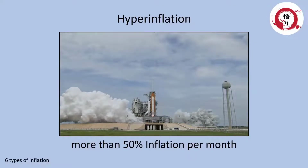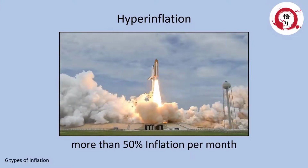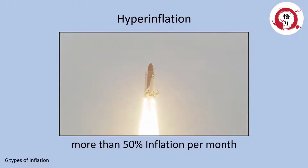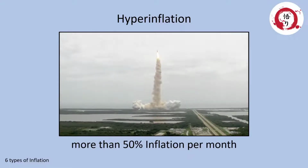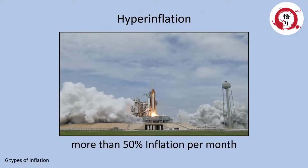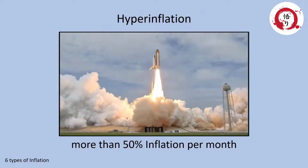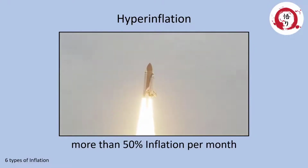Hyperinflation occurs when inflation is running at more than 50% per month. We have several examples of hyperinflation. In the early 1920s in Germany, the Weimar Republic experienced hyperinflation. In 2008, Zimbabwe moved into hyperinflation, and that continues through today. Also in Venezuela in 2016, they started to experience hyperinflation, and that also is continuing through today.